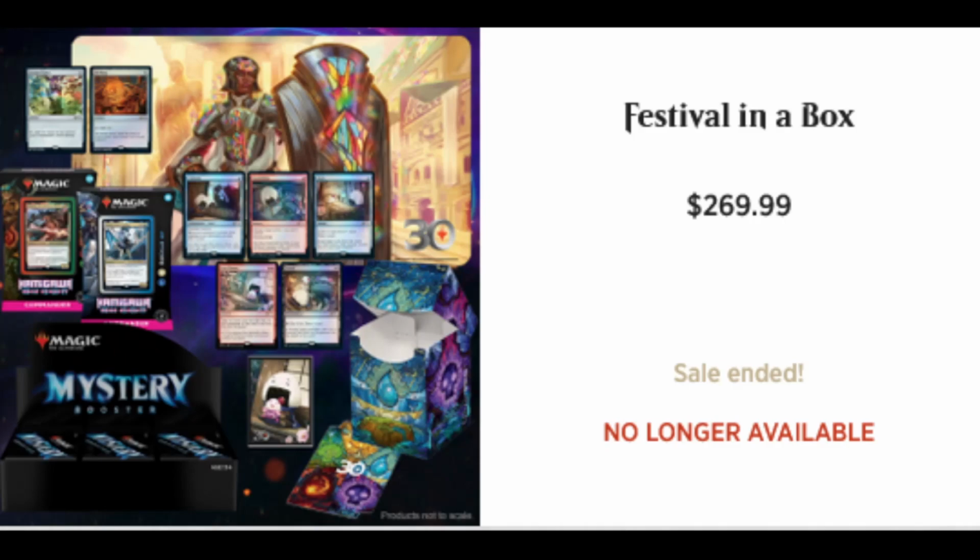Well, I got a brief breakdown for you guys to give you an idea of what I think, and we'll go from there. So, here are the things that are in the Festival in the Box. We have 2 promos, one Soul Ring, one Arcane Signet. I'm guessing those promos are about $10 a piece, give or take. We might even be a little generous, but we'll go 10 a piece. That's $20.